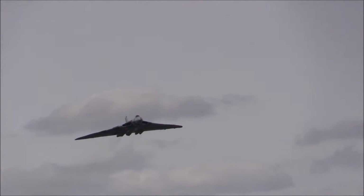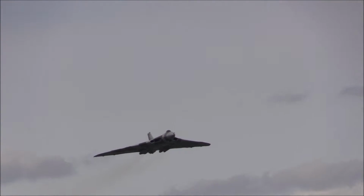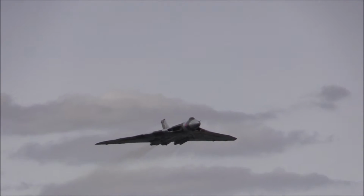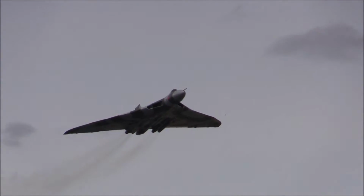Vulcan first flew in 1952, only 11 years after the first flight of the Lancaster. Look at the two of them together, and you think they come from different centuries. Not a bit of it. Designed by the same team.